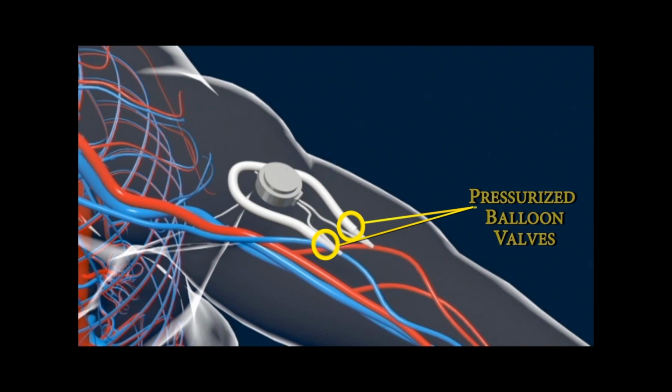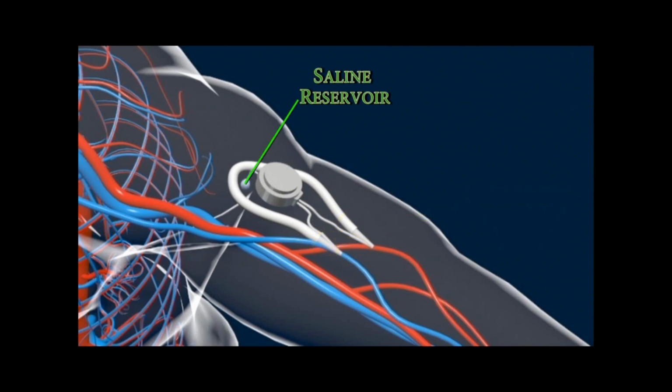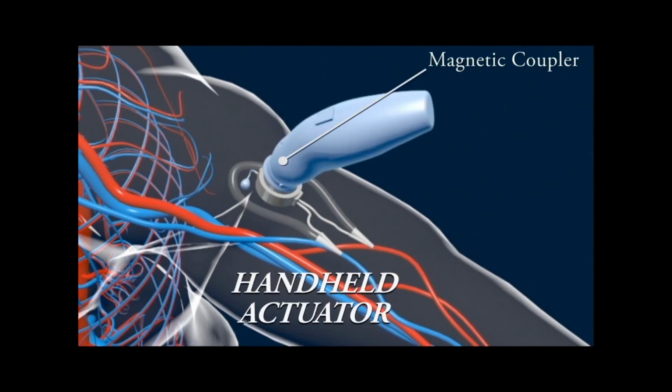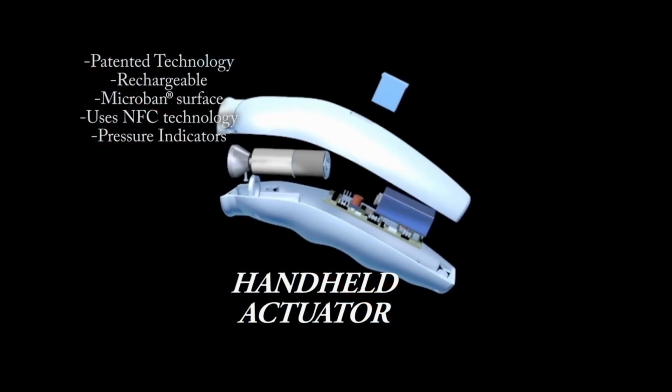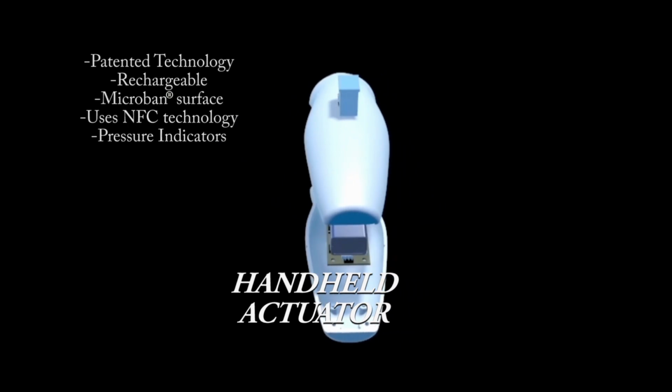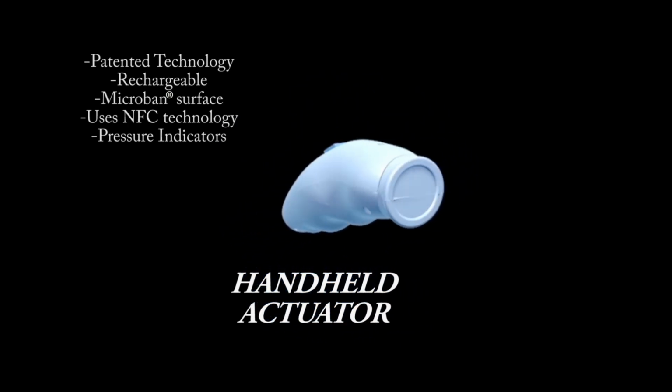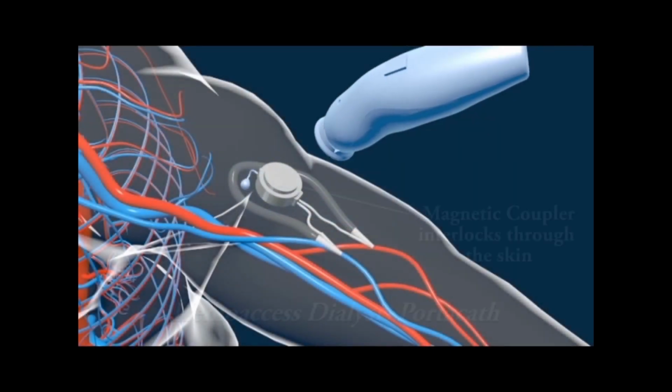The balloons are pressurized by saline solution, which is pumped from a closed reservoir located in the loop of the AV graft. To initiate dialysis, a handheld external actuator is held against the skin above the valve housing. Magnets on the tip of the actuator couple with magnets inside the implant device. These magnets drive a system of gears that rotate, forcing saline to be withdrawn from the balloons and move to the reservoir at the rear of the device.